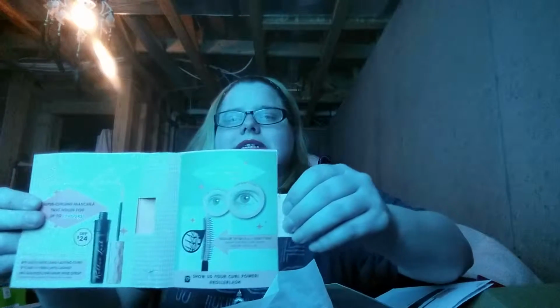Alright, and eyes. Let's see. It's gloss. Benefit, such a pretty curl. It is a mascara, the Benefit Rolling Lash Mascara. And it comes in this little package. It's what they have to sample in. And this is the little thing they give you. It has a before and after shot. Obviously.